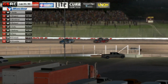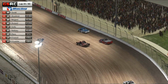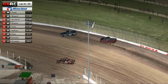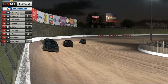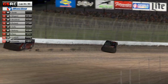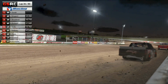Now Bodenot tries to go for his first slide job for the top positions. Massive dig on the bottom. Can't get clear as Sora drives on by. He over-rotates as Mogart's back clear. I was really worried he was going to go for a twofer right there. Instead, trying to get second position away from Mogart. Just does not have enough speed on corner exit using that inside line. But again, still a long race to go. We're not even halfway. Try some things that are different. You can't pass the guy in front of you if he's running the same line as you.